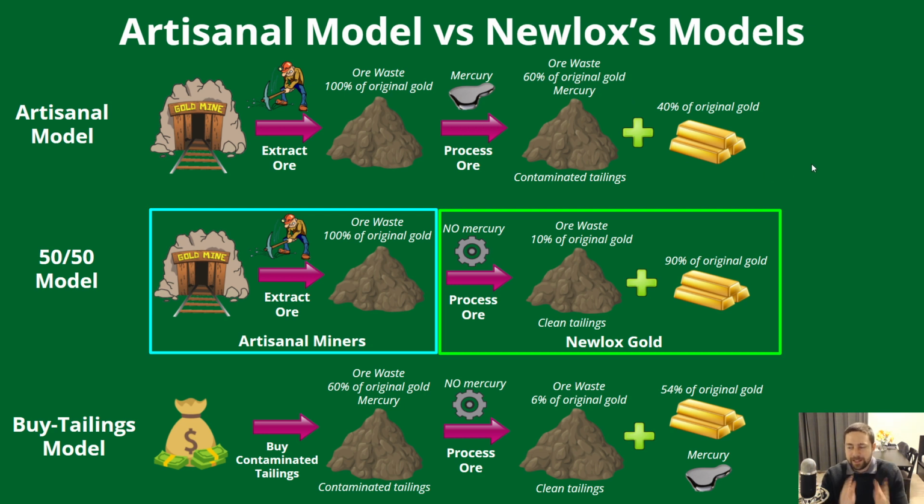So what does this effectively do for the artisanal miners? Well, they do only part of the work, and they no longer need to do this very toxic and dangerous part of the work, like no mercury, and they stay safe, and they gain about the same money. So less work, more safe work, and they still get paid. And Newlox at the same time gets to keep a lot of this gold. So Newlox gains money, the miners gain money, and at the same time, we save them from being exposed to this mercury, and we no longer create these tailings that intoxicate the environment, so we don't eat the fish that contain this mercury. So this is a win in many, many ways.